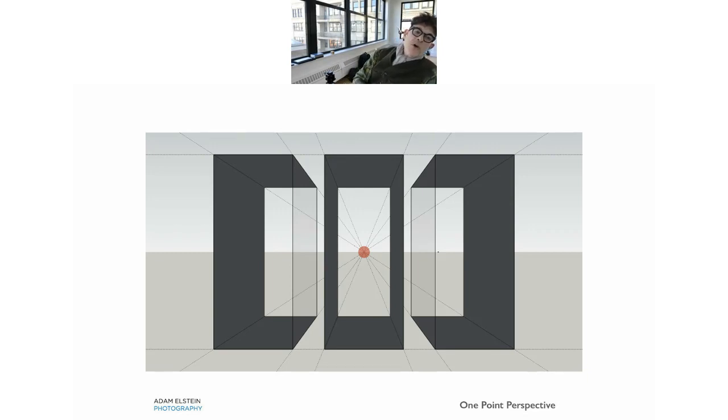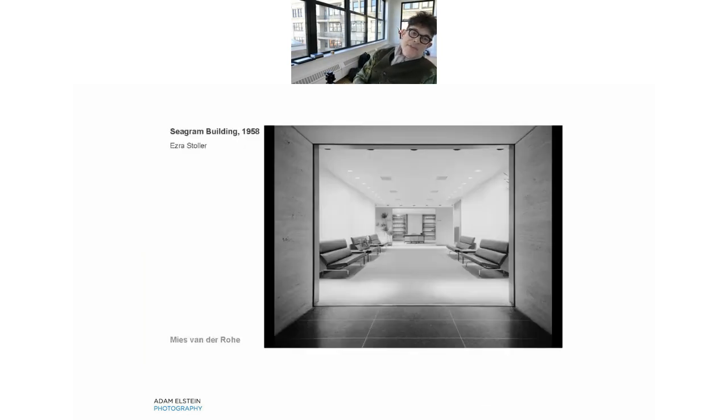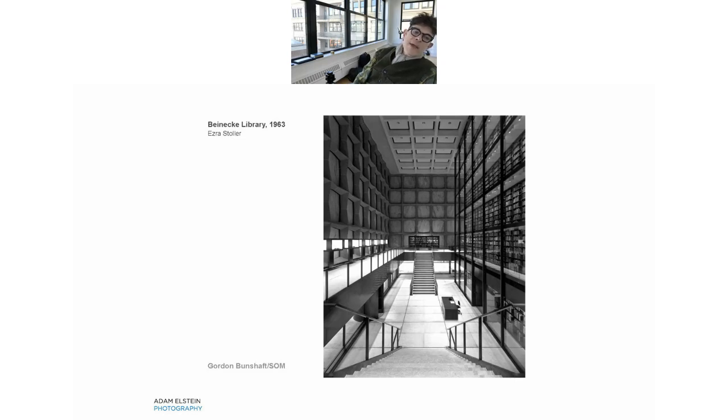Let's look at a few photographs that actually embed this perspective. These are classics, shall we say. Ezra Stoller, who was one of the greats. This is just an image that I happened to pull: Seagram Building in 1958, one-point perspective. Beinecke Library at Yale, 1963, again a one-point perspective. These were created by being very, very precise about the placement of the camera vis-a-vis the facade or the plane that it is facing. Okay?